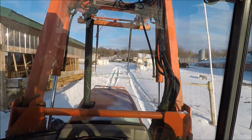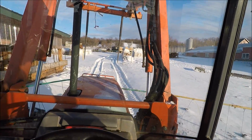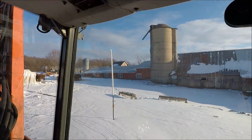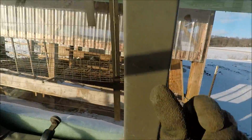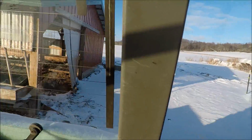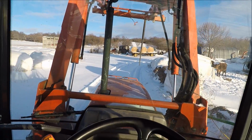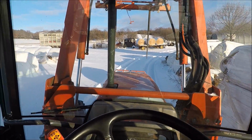I'm not sure if I've shown it on video or not. We put in a second swing through gate right up ahead here so heifers from this pasture can come in and come into this shed, in the first half of the shed right here. So I'm going through the second gate right now.